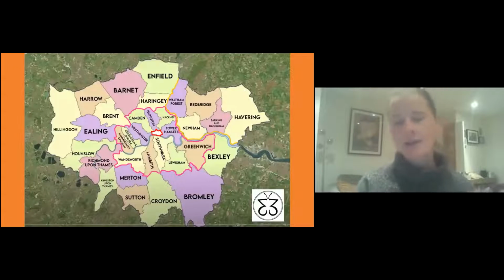So just to give an idea of scale, it's about 45 miles across from the edge of Hillingdon across to Havering, so it's quite a wide area to be dealing with. And I was planning to do all of this in my spare time, so it wasn't as part of my job, unfortunately. It was just a hobby.